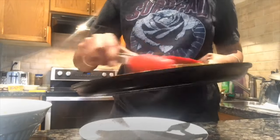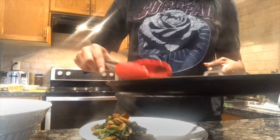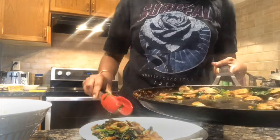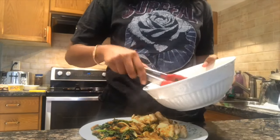Look at that. Moving on to the plating, which is like the best part for me because I love to pretend that I'm from a professional restaurant cooking up some really high-class food that takes a really long time to prepare. But we all know that that's not the case. But also, treat yourself really nice and plate really well.